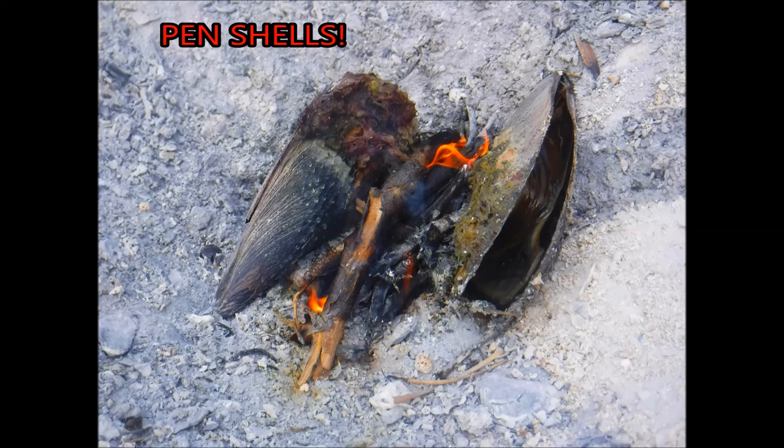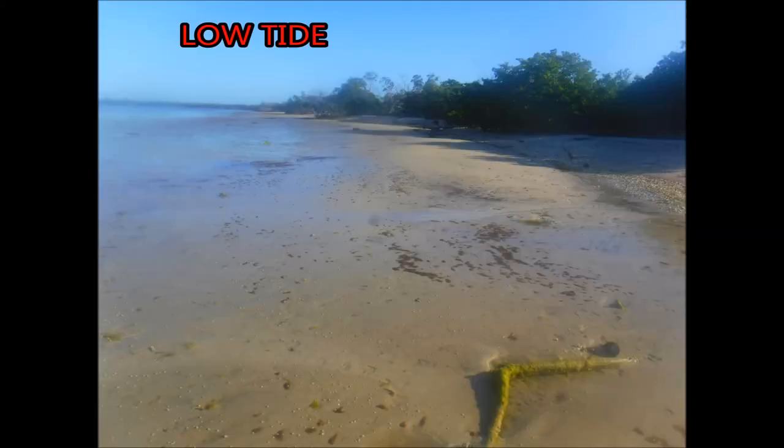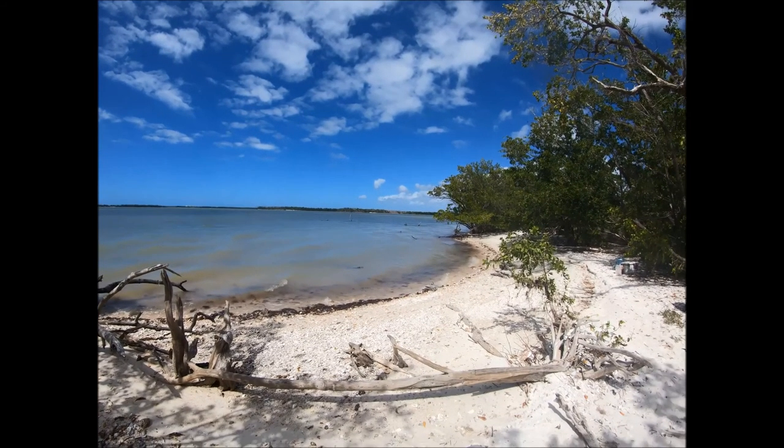We found this badass beach island campsite at Ten Thousand Islands, a wildlife refuge in Florida. Found these guys at low tide after a local kind of turned us on to them. And yeah, cooked them up over the fire. They were fucking delicious. They were like big, fat old scallops.